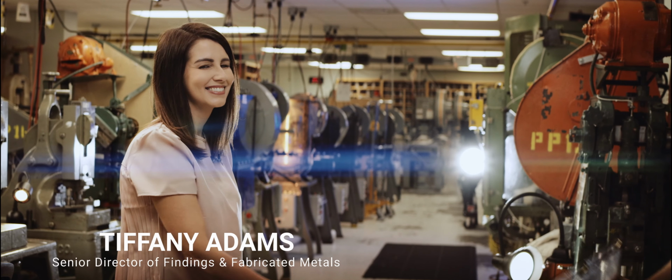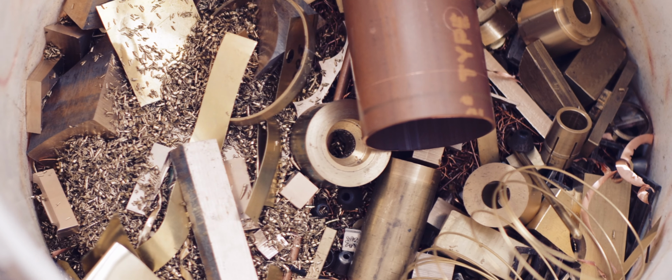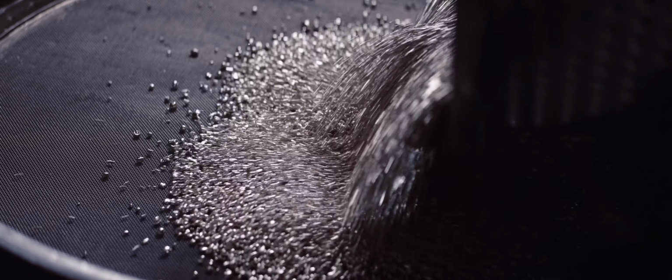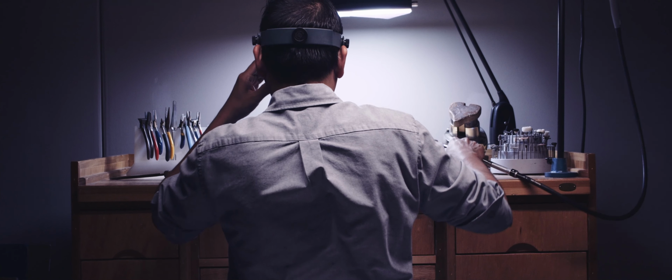We don't let anything go to waste. We meticulously collect and recycle metal within our facility. Even the particles that would seem lost are filtered out of the air. Using SCS-certified 100% recycled metals is great for both our customers and the environment. It's a great feeling to know we provide the best to jewelers all around the world.